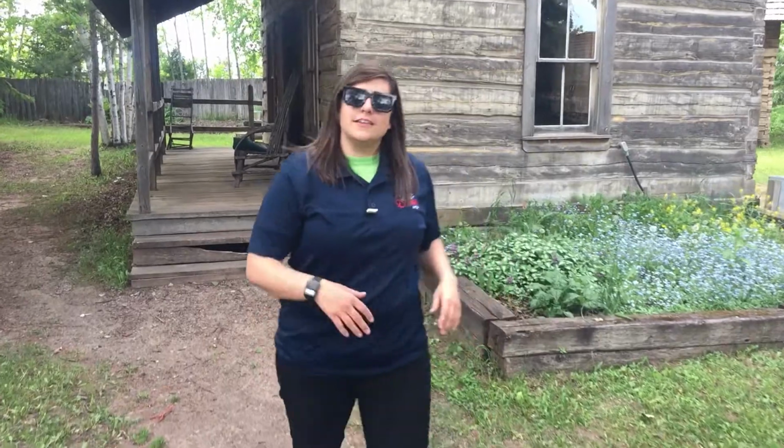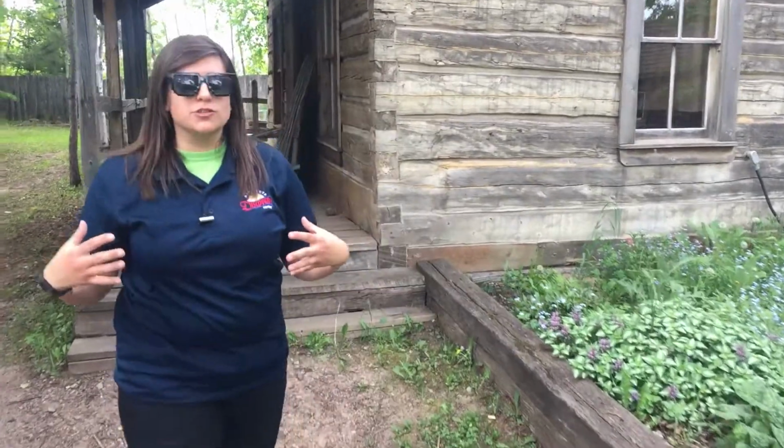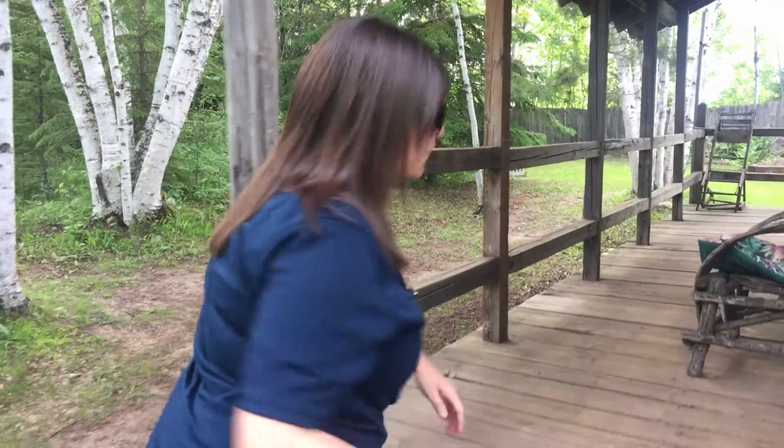So one of the most unique things that we have here at the museum is the ability to walk through actual historic buildings. So behind me is our original homestead from 1904. So let me just show you a couple of the really cool things that we have inside.